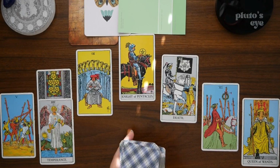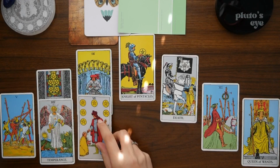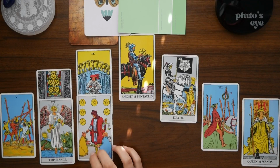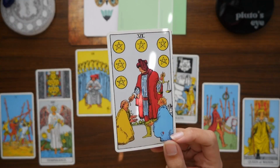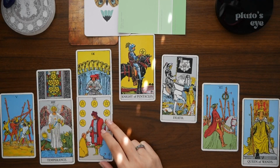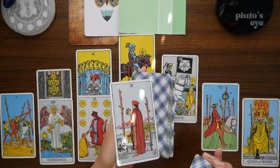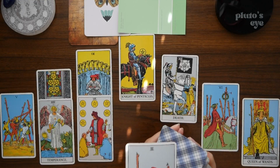Let's get one for the Nine of Cups. Yep, absolutely having faith that justice will be served, that things will be balanced. This is the card of balanced give and take. Absolutely having faith that the universe has your back. This is awesome. This just flipped out. I don't know if you saw that, but it just completely flew out.